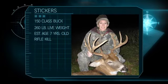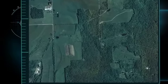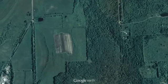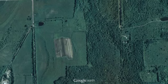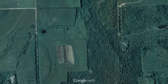This is the story of Stickers. We're going to join Tracy again as she pursued another great buck, this time with a gun. Stickers first showed up when he was a 4-year-old on this 1,200-acre farm. In this case, there was many food plots planted in and around where Stickers had showed up.